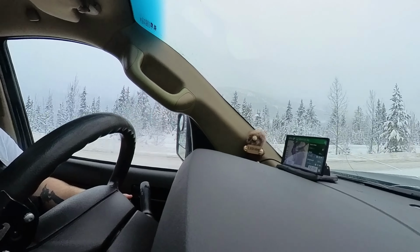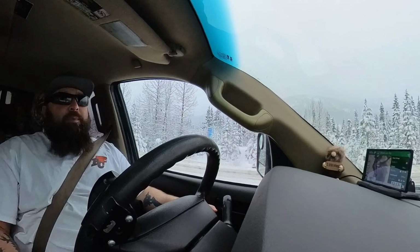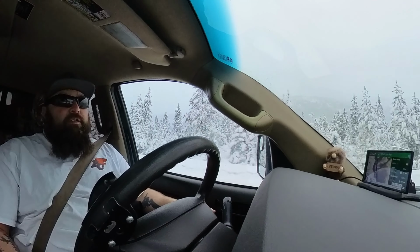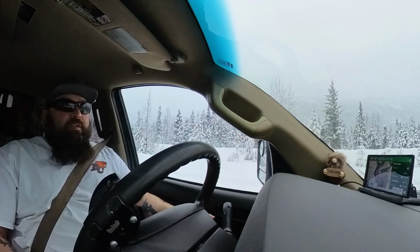It's kind of nice to see the winter come. Not really happy about the timing, but at least it's come and it'll help us for the water situation. But holy jeez, it's beautiful and scary all at the same time.